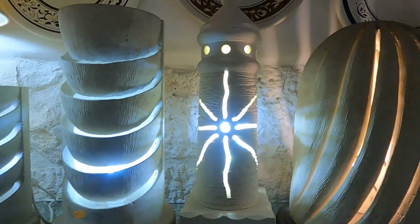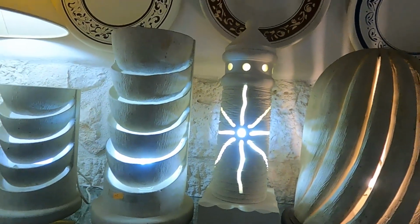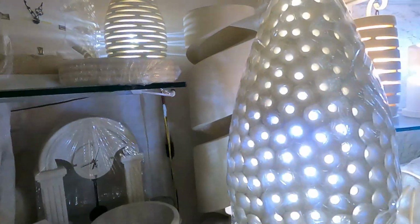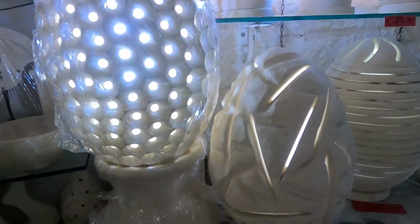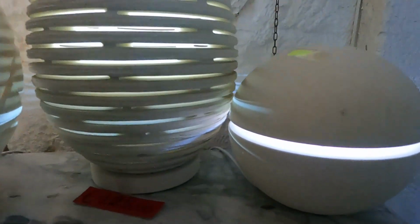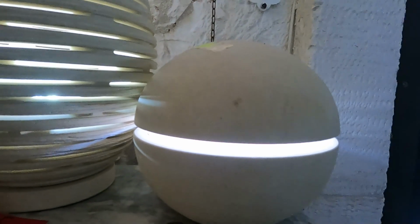Oh, this is my favorite. Yeah, some kind of lighthouse. Oh, look at this one. Oh, this one is almost post-modern. This is like some kind of Apple product.